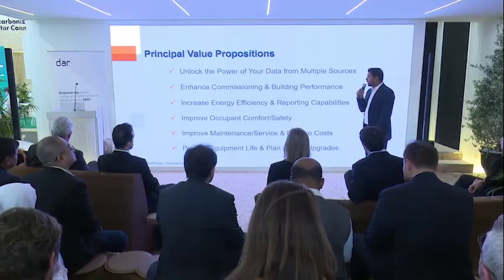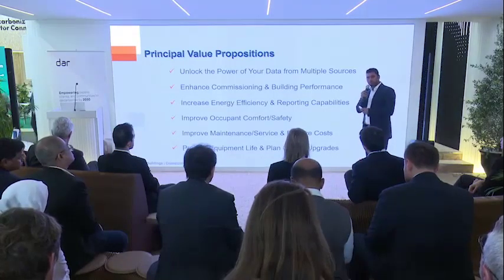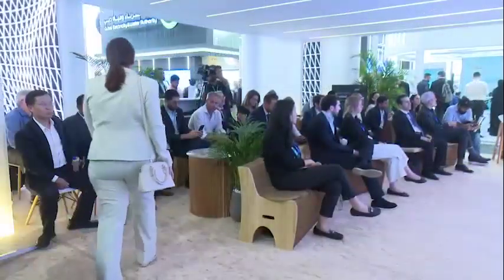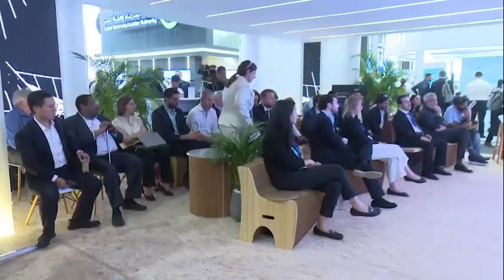Whatever source of information or data you have, the technology must be able to tap into that either through APIs, through a device, or in one way or the other, get that data out from your individual systems to the cloud platform. Number two is enhancing commissioning and building performance.